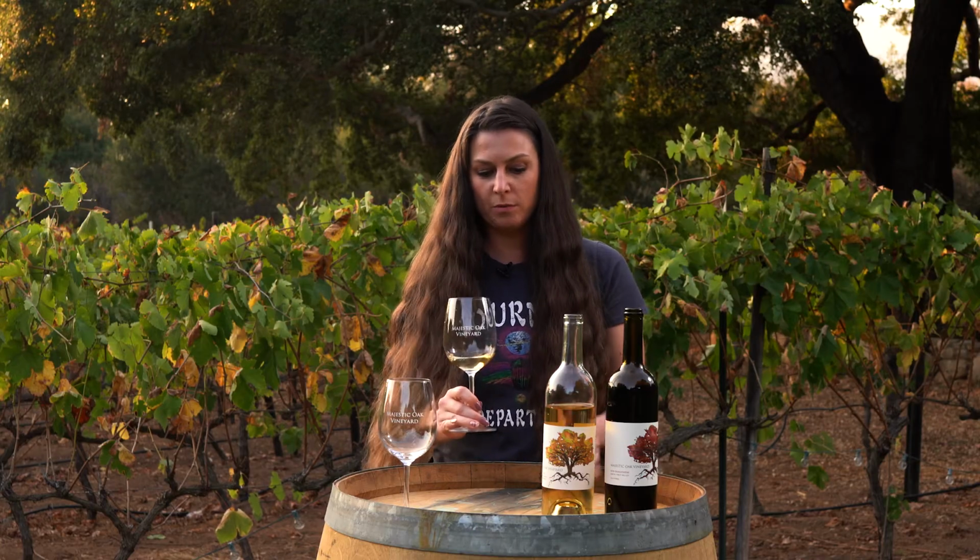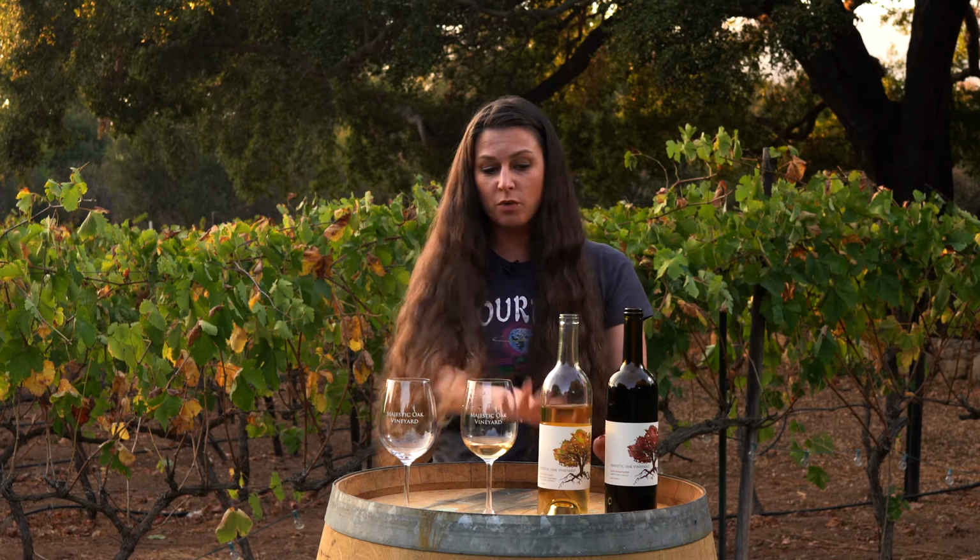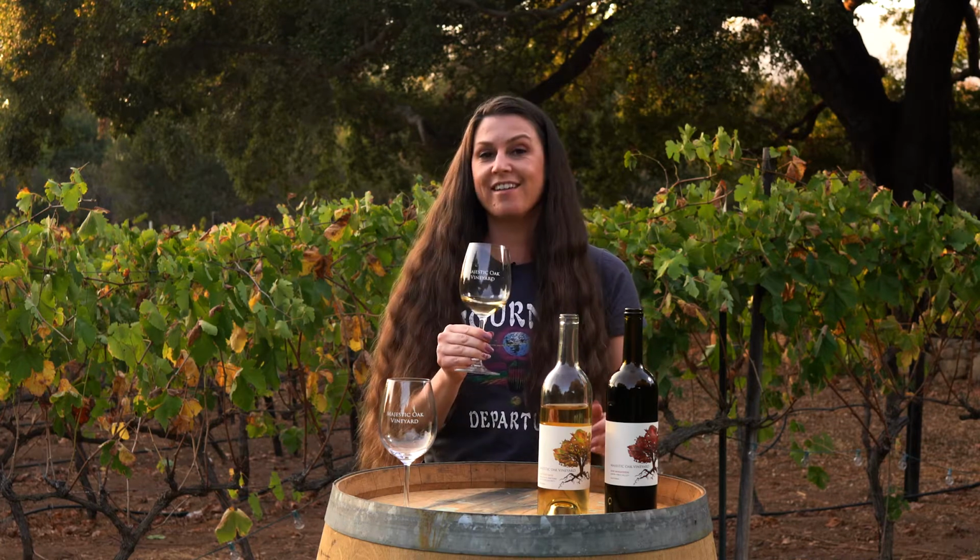Fun thing about Pinot Gris most people don't know is Pinot Gris and Pinot Grigio are actually the same grape. One's the Italian, one's the French version. We do more of a French style. In both languages, they mean gray. It just means that it's a Pinot Noir that naturally has a mutation. It turns this very purplish gray color and turns out this beautiful golden straw color.